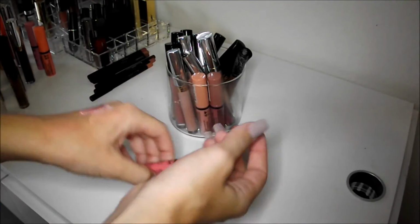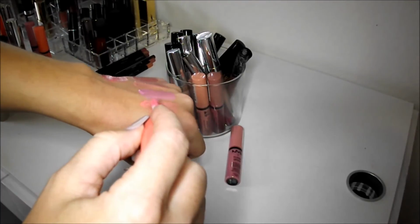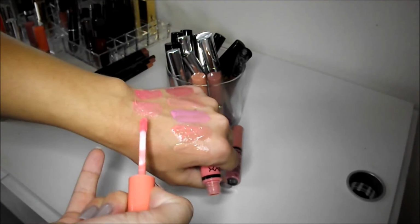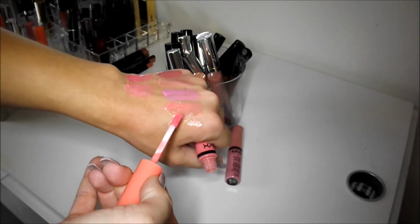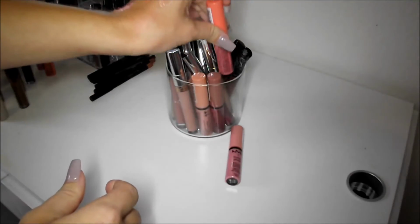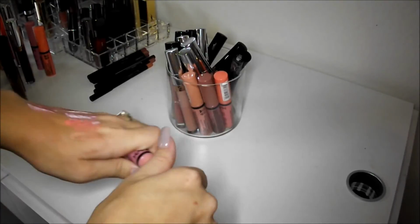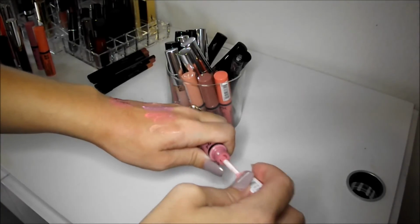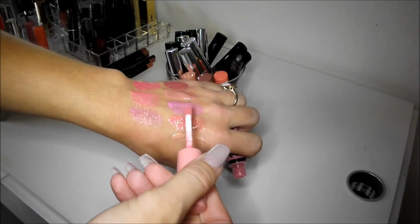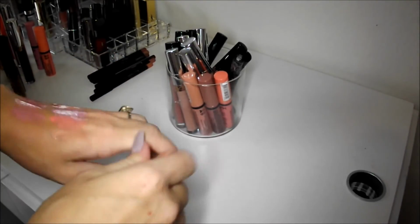And Maple Blondie, I have worn this one a couple times. It reminds me of the Apple Strudel one, but this one is more pink, whereas Apple Strudel is more peach. And I'll hang on to this one. I think I might still get some use out of it. Then I have Eclair. Eclair is a beautiful pink shade. It's similar to Meringue, but lighter. So I'm going to keep this one as well.